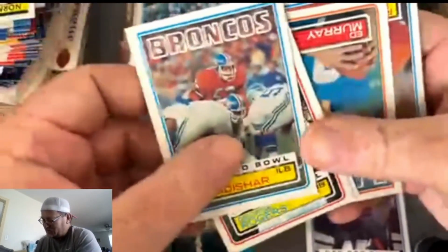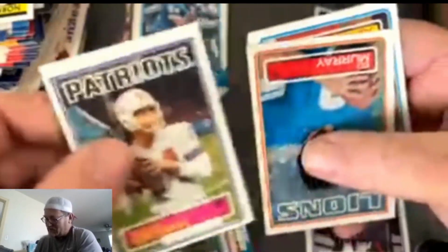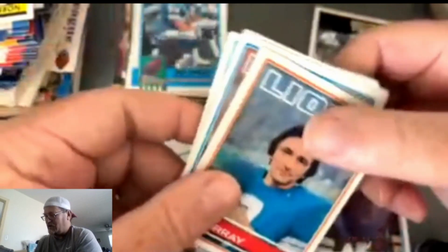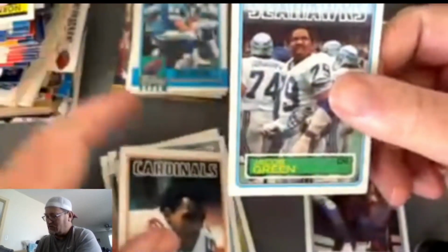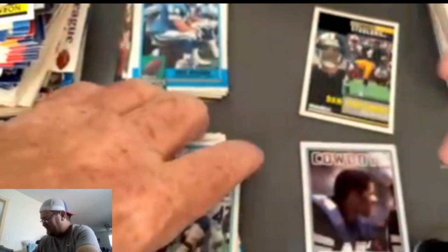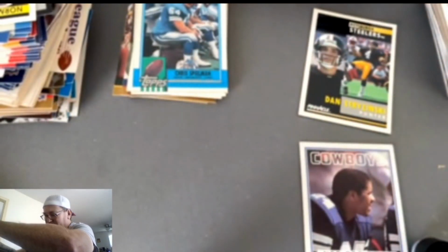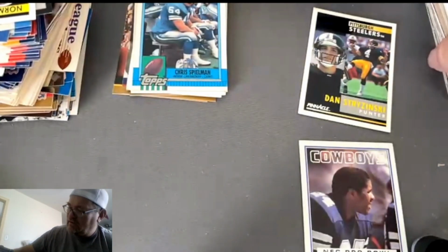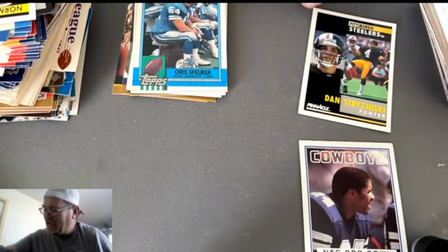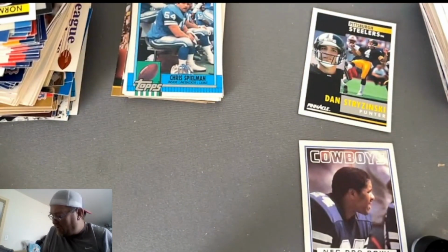George Rogers. Steve Grogan. There we go. Not a bad one. Ed Murray. Didn't know any of those players from the 80s except for Grogan. One big stack down. If I find that card, I'll show you.